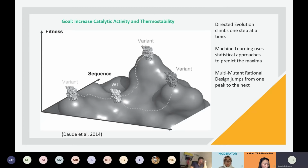The way we can do this: directed evolution climbs one step at a time. You can think of normal evolution as only being able to go very slowly. Machine learning instead uses statistical sampling to make guesses and start to predict how the protein fitness landscape works, and then it can use de novo synthesis to generate the variant that fits best. And then the rational design approach is actually very interesting, especially if you use it with multiple mutations, you can jump from different peaks so that you don't get stuck at a local maximum. You can jump from peak to peak to eventually reach a global maximum. So it's a very powerful approach.